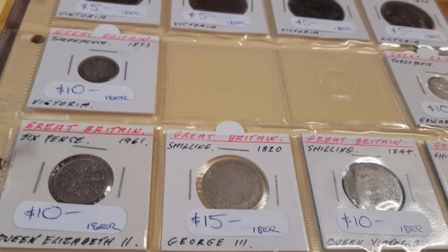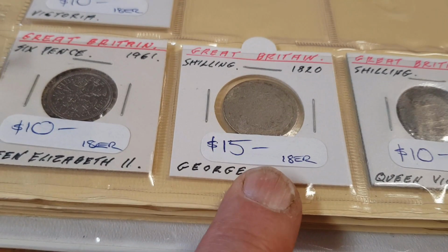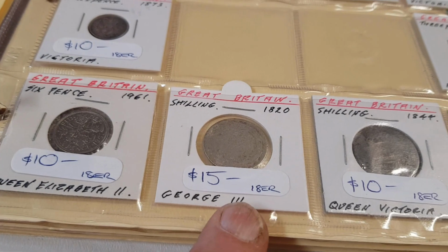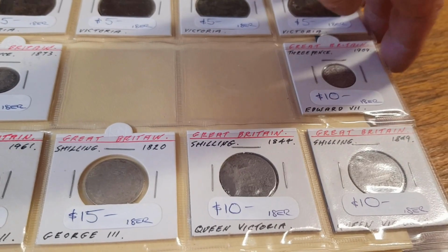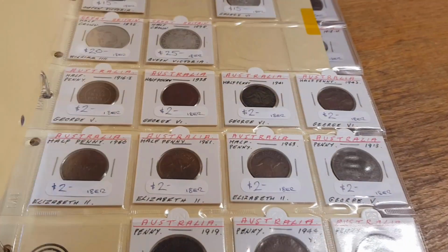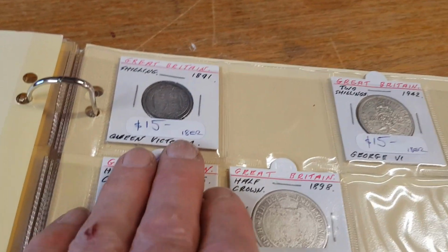So there's some really good age. This one was 1820. Now that's a phenomenal age for a coin. It was quite badly worn, but you still could read the date on it, and it will be sterling silver, I would imagine. 1844. But coins have to be in absolutely mint condition, even the real old ones, to be worth a lot of money, unless it's a super rare key date, and none of these are.